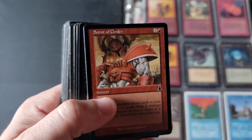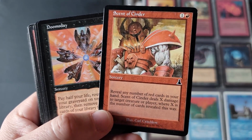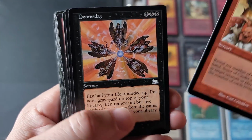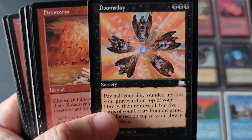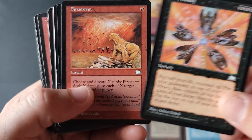City of Solitude, same thing. Now you get into the Urza's, the Scythes, the Cinders, where you reveal cards, deals X damage. If you bring a red deck and you reveal 3 cards, pop for 3 damage. It's not instant speed though. It is common. They did color code the logos in Urza's, but there was no color coding in Mirage, Weatherlight, or Tempest or anything.